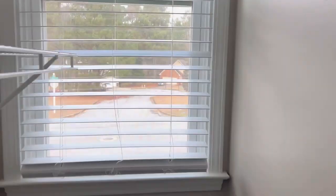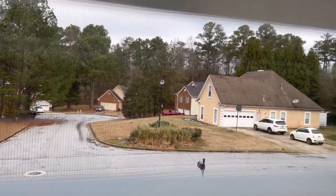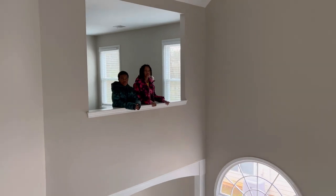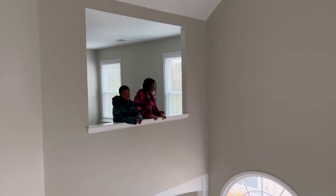Nice. Oh, I like this closet. Nice little walk-in. You can see the whole neighborhood. Look how bulky and high this ceiling is. How y'all feel about this house? Yeah. What's y'all rating, 1 out of 10?